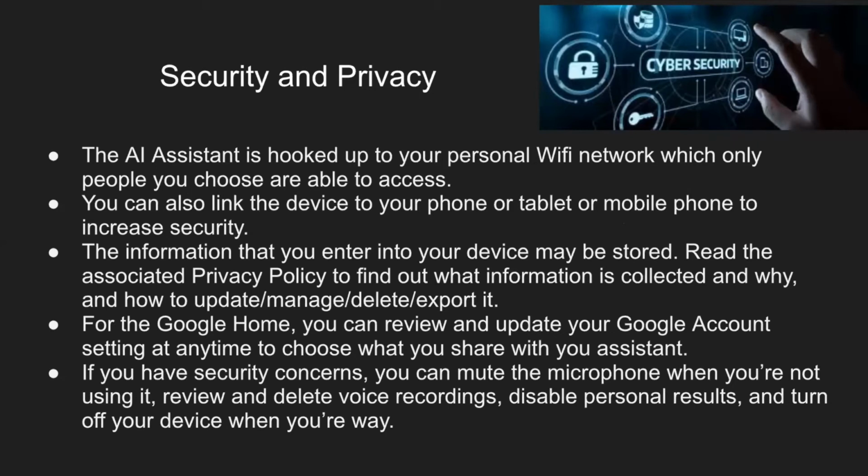So this is why we recommend that you read the associated privacy policy to find out what information is collected and why, just to make sure that the only things that you're giving them are necessary, and if you're feeling a bit uneasy about what you're giving to them, you can understand why. And then you can also see how to update, manage, delete, and export it from their own storage, so you can understand more about what they're doing with your information.